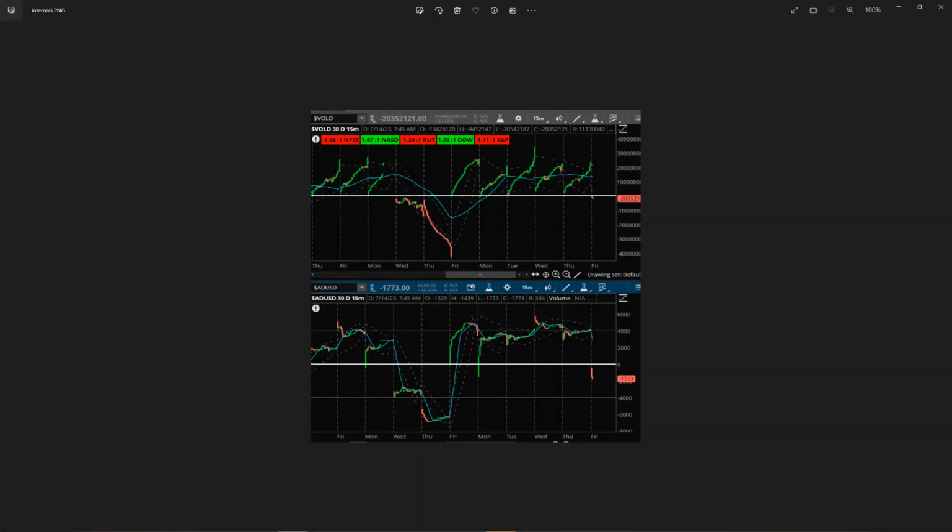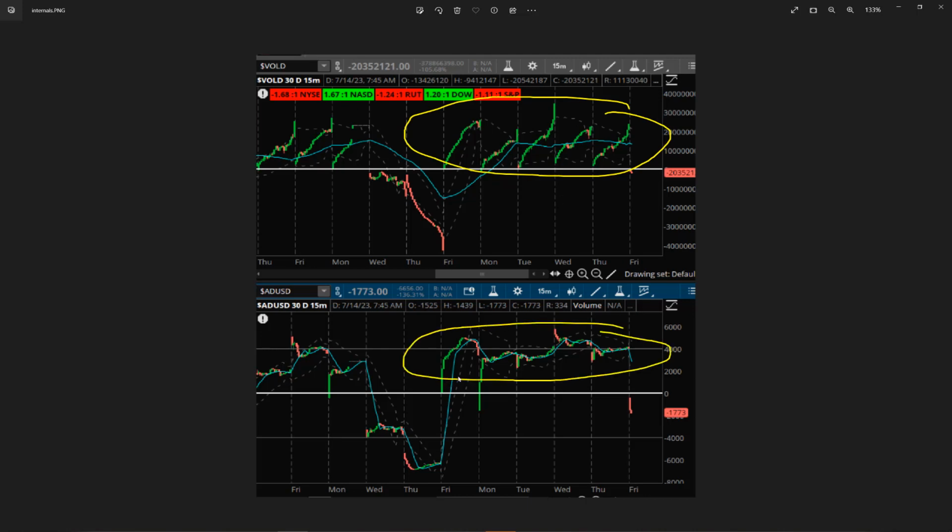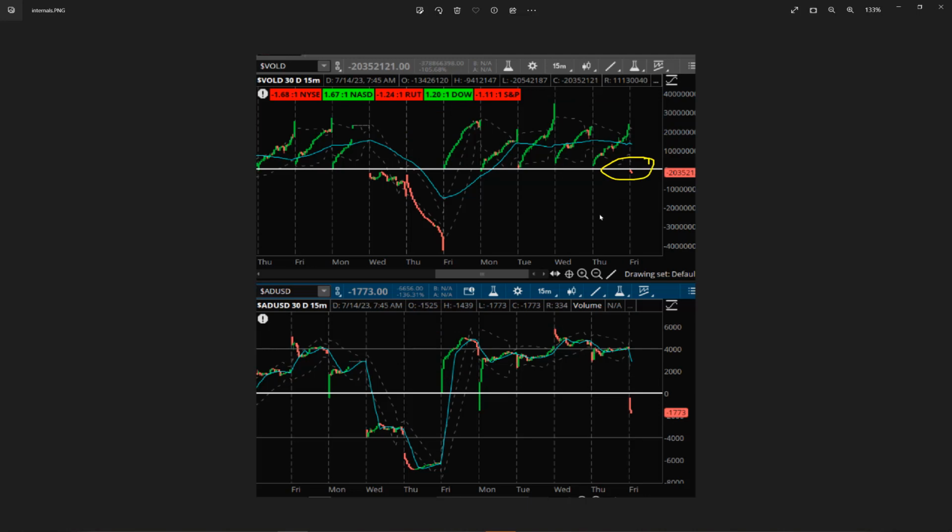Another way we can look at that is we look over here at the internals, and once again, we've had 5 really strong days. And today, we're starting to see kind of the first day where some weakness is starting to show up, and you can see some mixed breadth indicators in through here. So, yeah, that's one way to look at it.